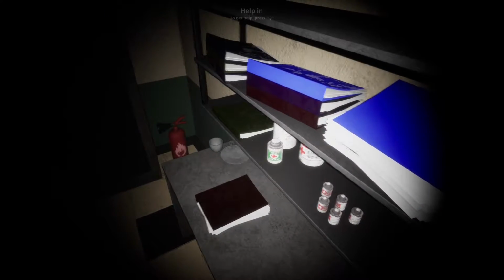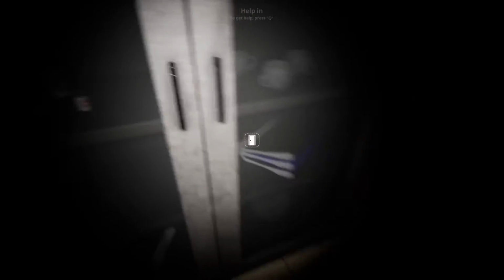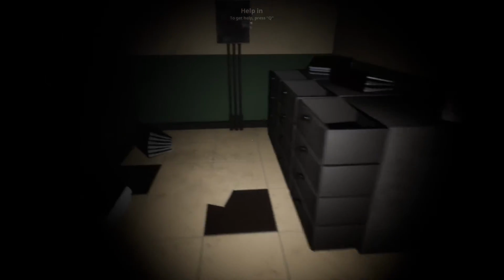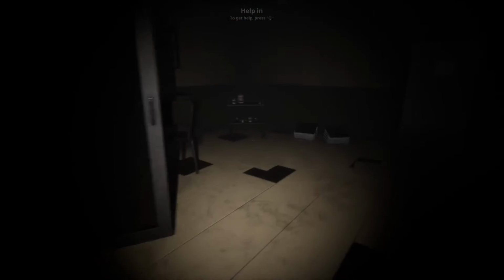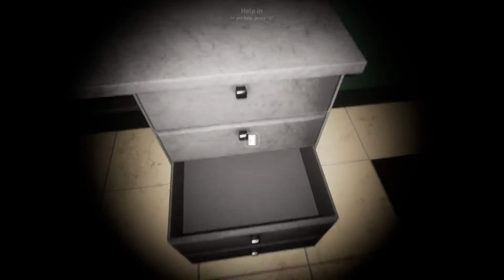Oh, look, there's another one. 304. I don't know how to use these things, though. Oh, look, there's another right there. 301. I'm finding all kinds of key cards now. Any more? Let's look in these drawers again.